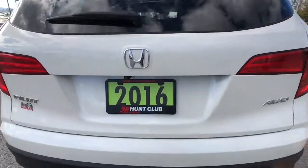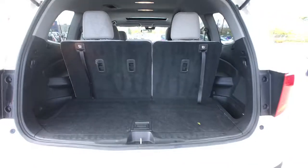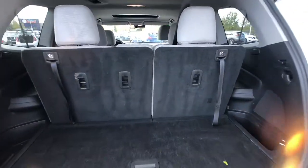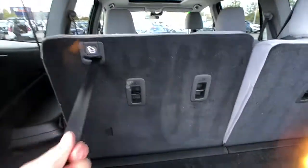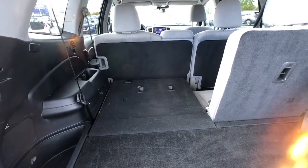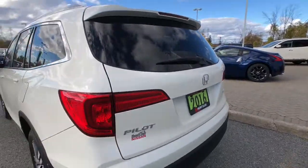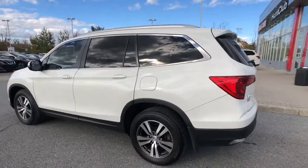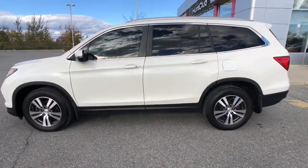Moving into the rear of the vehicle right here, underneath the Honda logo, you can see your rear camera button. So then I open up this nice, easy to use lid. You can see lots of space here, and putting down these seats is as simple as pulling one whole strap. Super easy to use. Closing up that rear hatch here and coming around to the driver's side of the vehicle, you can see a great nice side profile to it and beautiful styling.